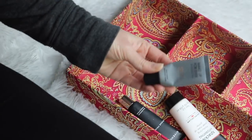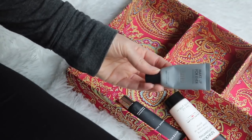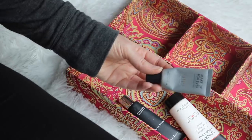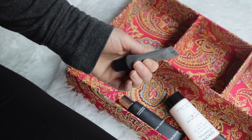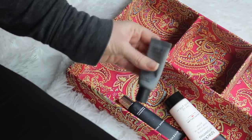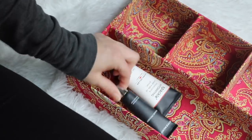All right, next up I have this Makeup Forever Smoothing Primer. This is one of my favorite primers of all time. This was in my makeup use up last year, and if you watched my finale for my 2018 makeup use up, I mentioned that I lost this and could not find it. Well, I found it. It was in one of my old purses that I had switched out and forgot to take this out of, but it is almost gone and I've had it a long time, so I'll go ahead and declutter that now. And now we're down to two.